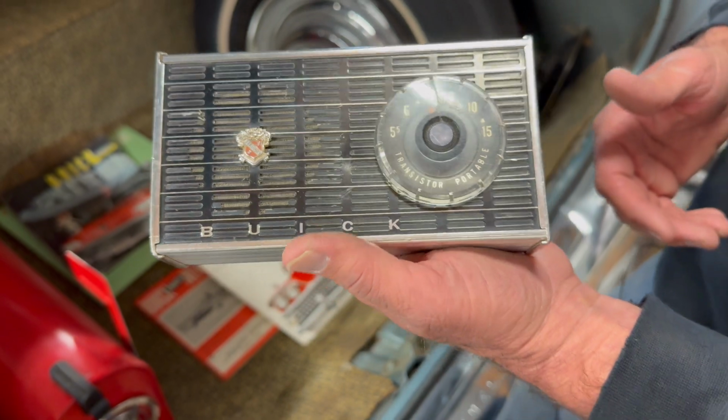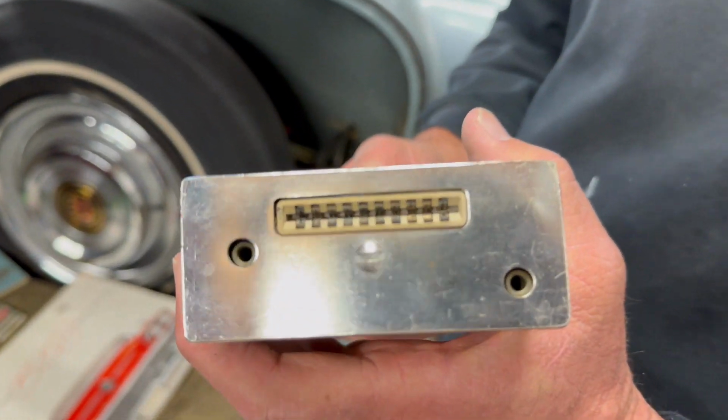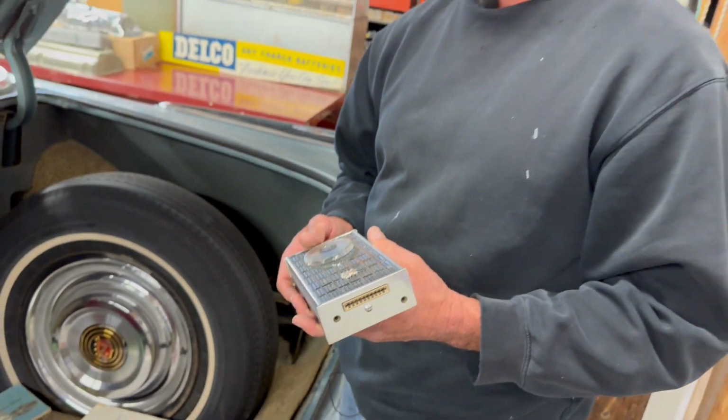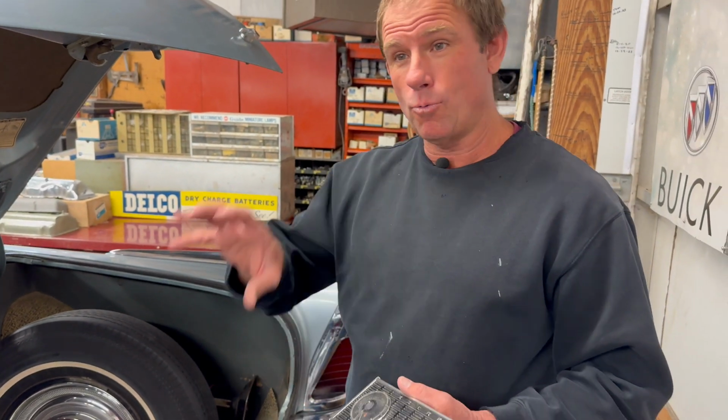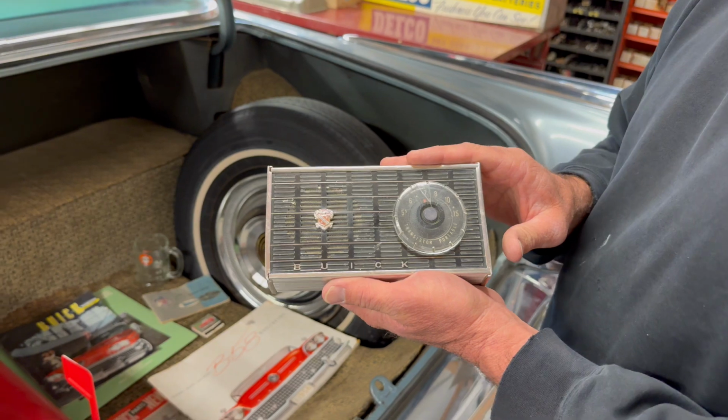This is actually a radio you could remove and take with you. It had a plug in here. There was a receptacle in the glove box. I believe on Buick and Oldsmobile it was a receptacle in the glove box. Pontiac, the receptacle was in the dash. You actually just pulled the radio out of the dash and plugged it back in when you were done. So these are cool accessories and interesting pieces.